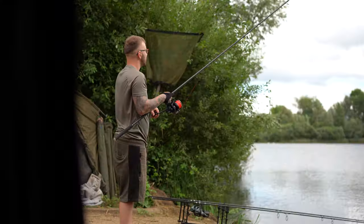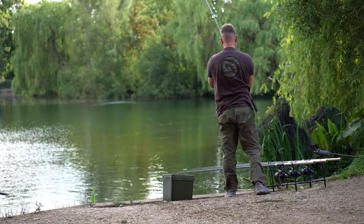Just a really quick evening update for you. Nothing's happened on the fish front, completely expected. We've been smashing the swim around all day with leads and spombs, but we're just going to get some food on now, chill out for the evening.